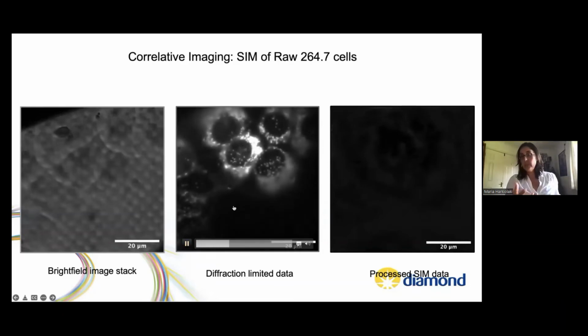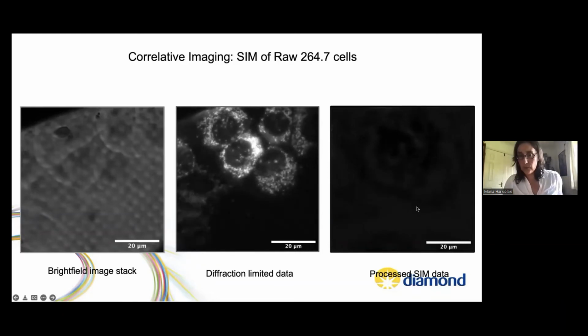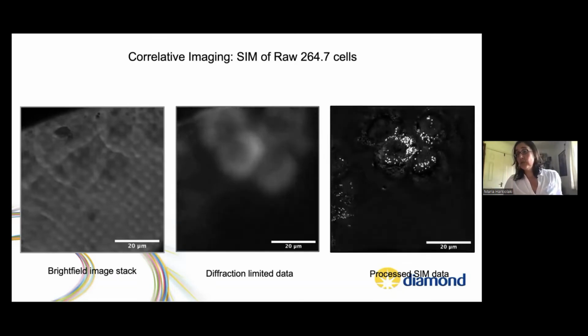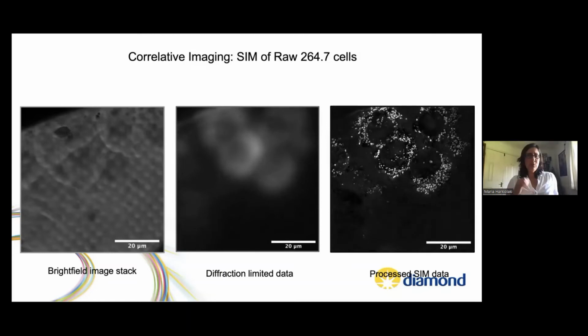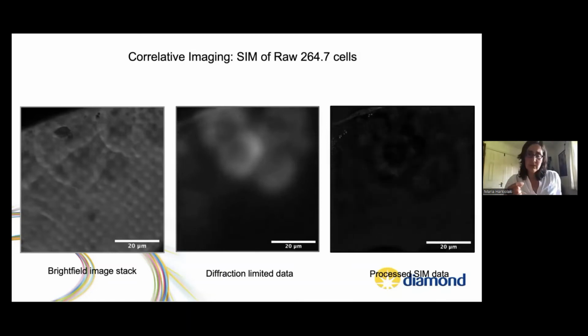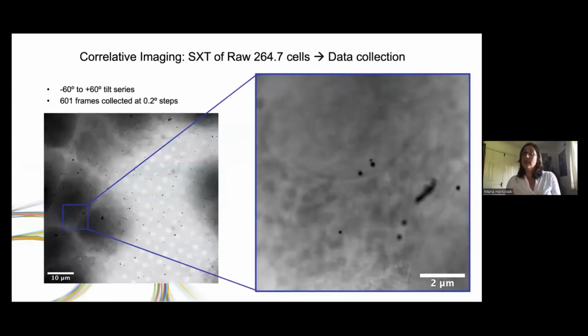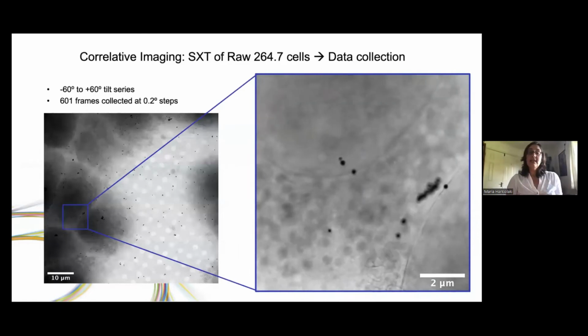So what the microscope can give you without any super resolution processing, and the reconstructed structured illumination data. So we're getting 2.5 times the resolution limit that we had before, plus we're getting confocal quality of imaging. So the same grid we put then in the X-ray microscope, and you can see here data acquisition.